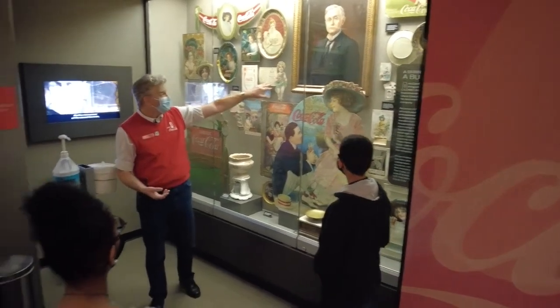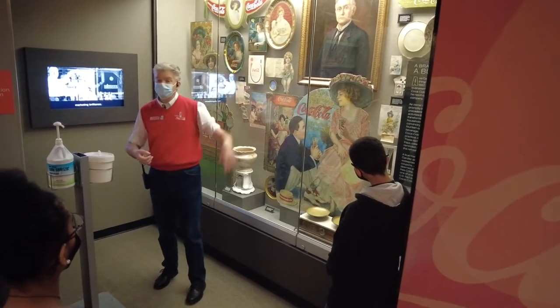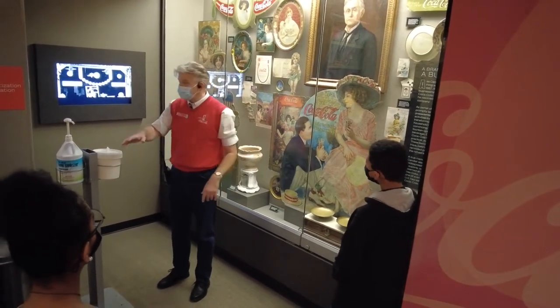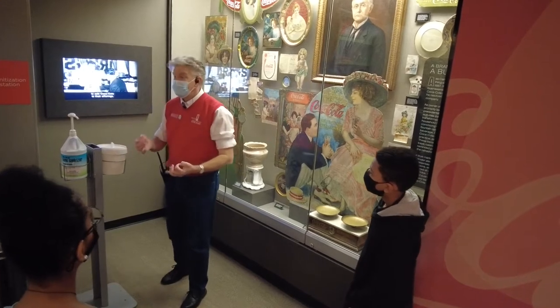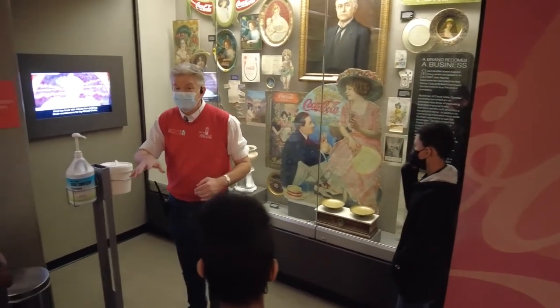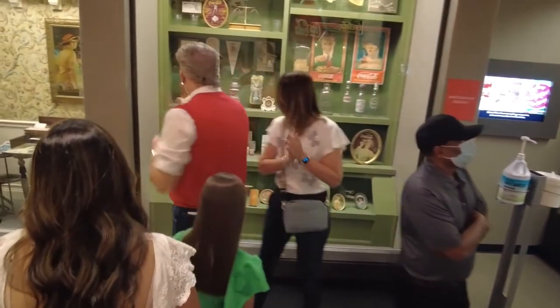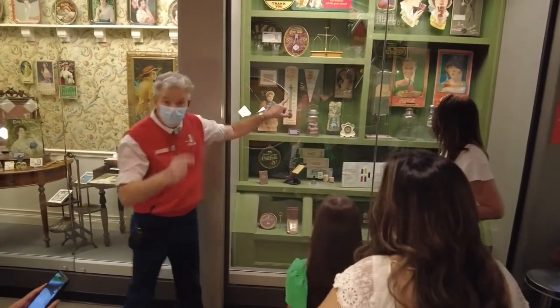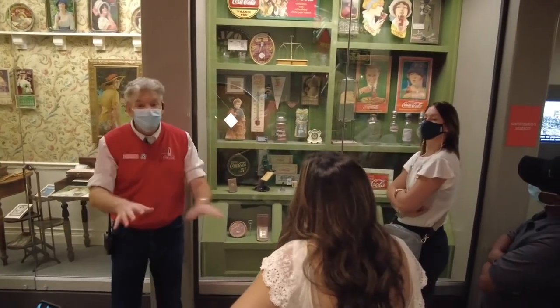Advertised his product. And Dr. Pemberton died, and just before he passed on, he sold it to AC Candler. It was a good thing for the product, because AC Candler was a businessman and knew how to market and advertise. And AC Candler did something, guys, that had never been done before. What he did was he added the Coca-Cola logo to items that had nothing to do with the drink. That had never been done before.